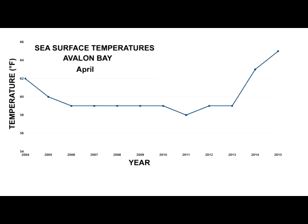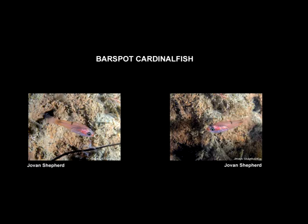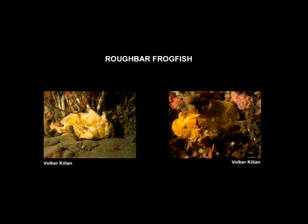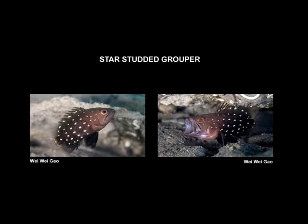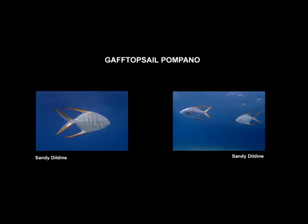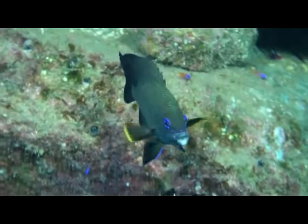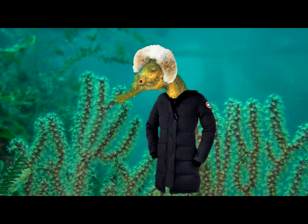The warm waters have also allowed a number of more southerly species to enter our region. These have included the plain cardinalfish, barspot cardinalfish, 3-banded butterflyfish, balloonfish, reef cornetfish, rough-bar frogfish, Pacific seahorse, star-studded grouper, Cortez angelfish, big-scale goatfish, long-nosed puffer, rainbow chub, gaff topsail pompano, and others. Although it appears these visitors have found food, it remains to be seen whether they can survive our more normal, cooler temperatures and be able to reproduce here.